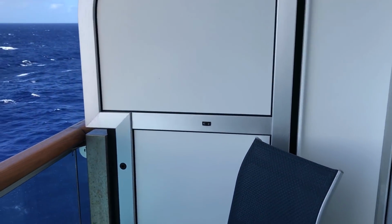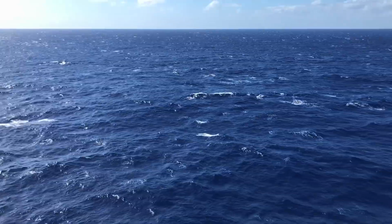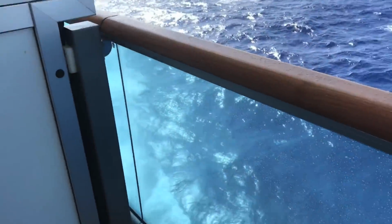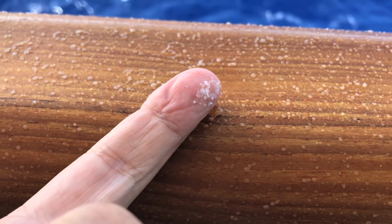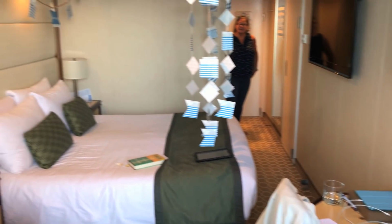This is our balcony, somewhere in the middle of the Atlantic with the color of that water. Last night it rained a lot, the wind was blowing, and now today there's salt on everything. Salt. Probably can't see it on there very well. Salt. So, I'm gonna clean it off. And that's a balcony cabin.